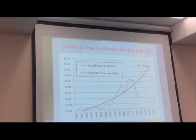I love the fact that we finance a car for 5 years. Do we think about what gas prices are going to be in 5 years? Why not? Shouldn't we? I think that's something we really need to start thinking about, particularly as things continue to be so volatile.